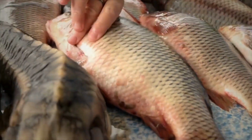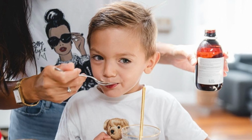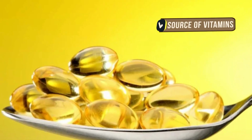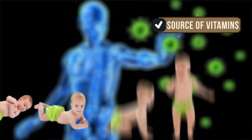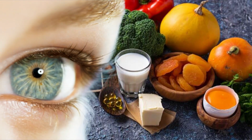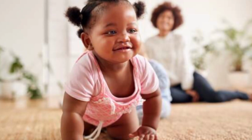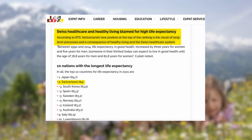The health benefits of fish have also been embraced by Northern Europeans for centuries, and during winter, moms fed their children cod liver oil to protect them from colds. Cod liver oil contains more than just omega-3s. It is a source of two other essential nutrients, including vitamin D, important for immunity, growth, and development, and vitamin A, a carotenoid, important in vision, immunity, growth, and development too. Is it not surprising that Switzerland is consistently among the top 10 countries for longevity?